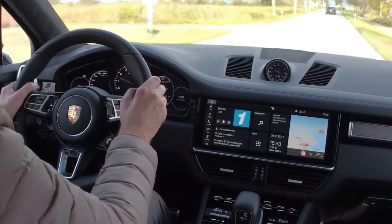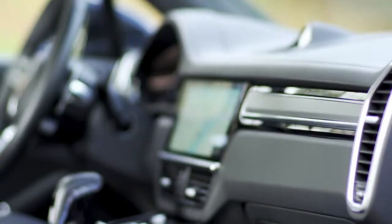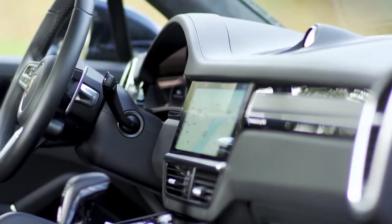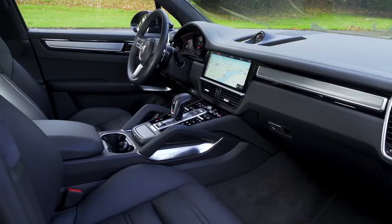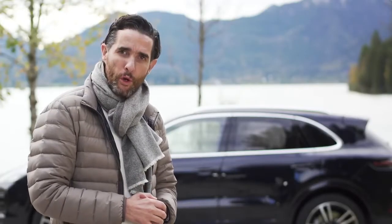The Cayenne's digital Porsche Advanced cockpit takes the philosophy that's traditionally characterized Porsche's displays and controls forward into the future. It's embedded in sporty, luxury surroundings, referencing the design of its predecessors and using new materials of the highest quality.